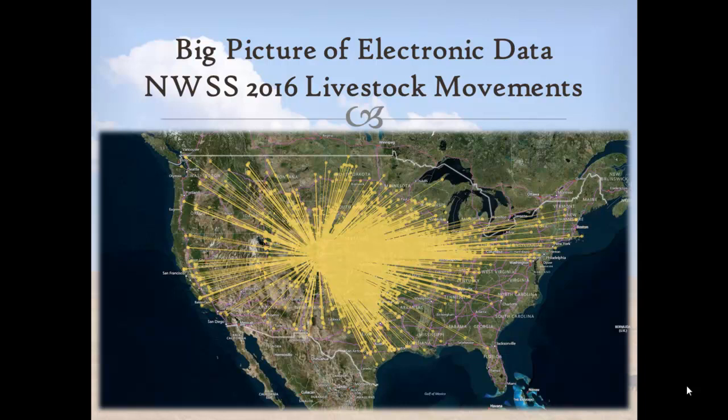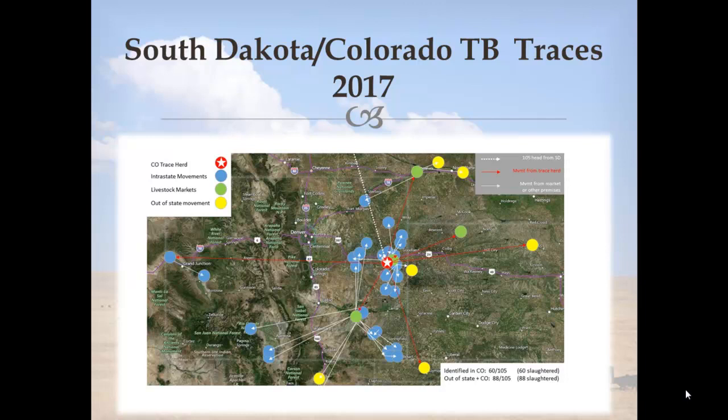This is, I think, the bigger picture of electronic information and what it can do for us if we're dealing with a highly contagious disease that moves fast, as opposed to a disease like TB. So this is South Dakota, Colorado. We had one movement into the state directly from South Dakota.